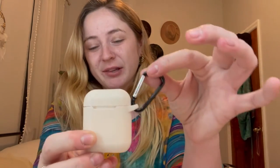As you can see, I got a cute little silicone case for mine. It's a little faded now. It was a little more pink when I first bought it. I actually got this off of Wish, which if you know the app Wish can be super hit or miss, mostly miss, but super cute little AirPod silicone. It came with the little keyring. I guess it was simple enough that Wish came through. And yeah, it just keeps it safe.